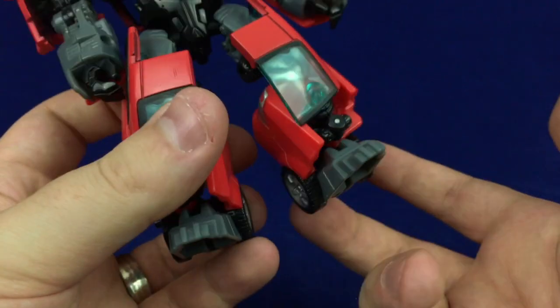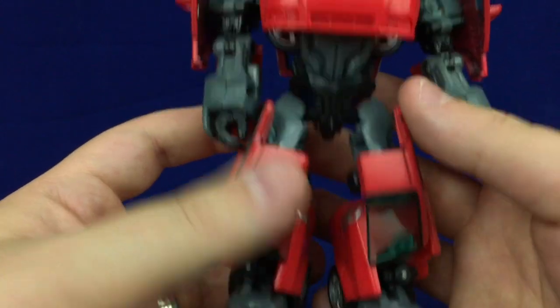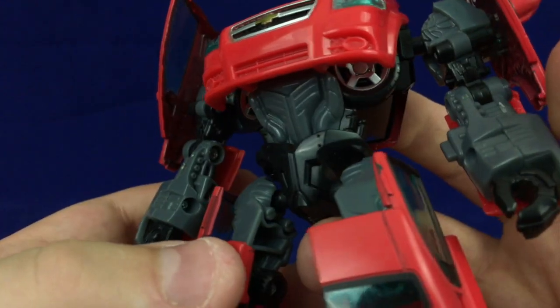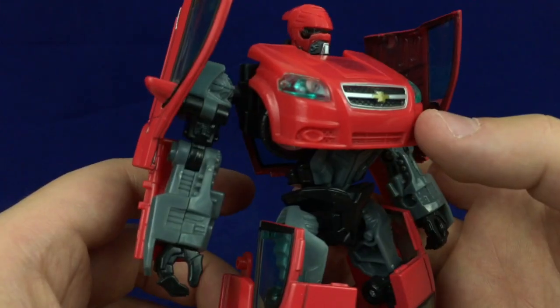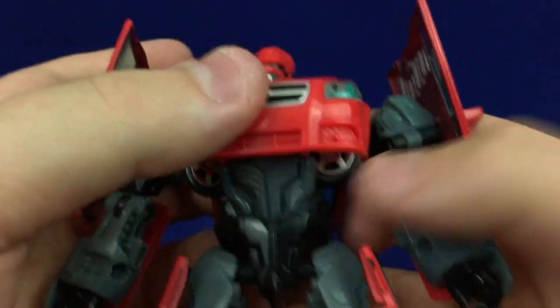I feel like having these on the outside would look a little bit better, but I'm not entirely sure how they could have done that without some major engineering changes. There's some detailing on the thighs. The midsection has some nice detailing in there, and this little abdomen bit could probably do with a little paint, but the way he's angled, you generally don't see it that much. I also like that you can see the front wheels inside his chest there.